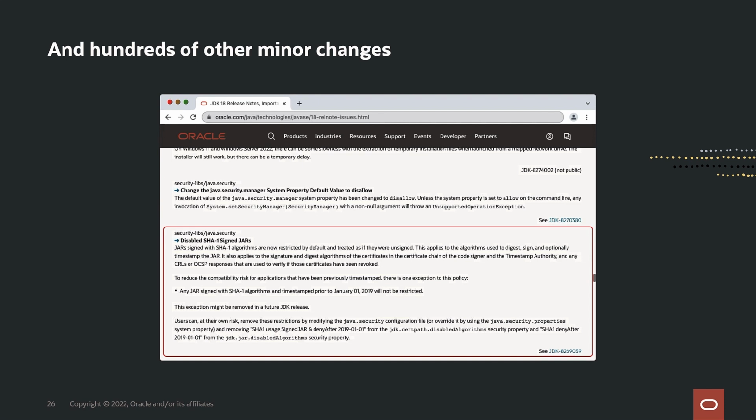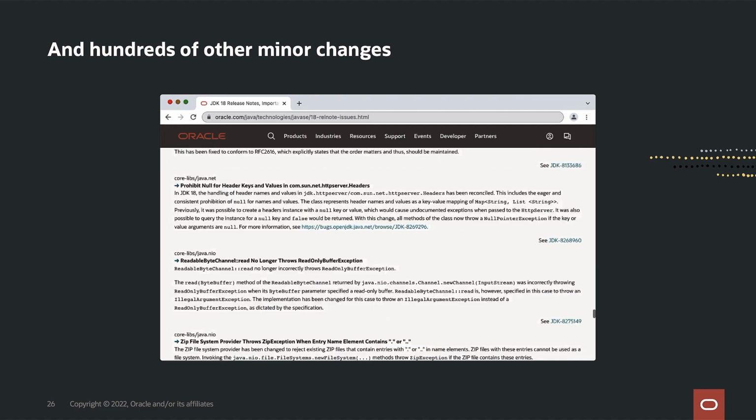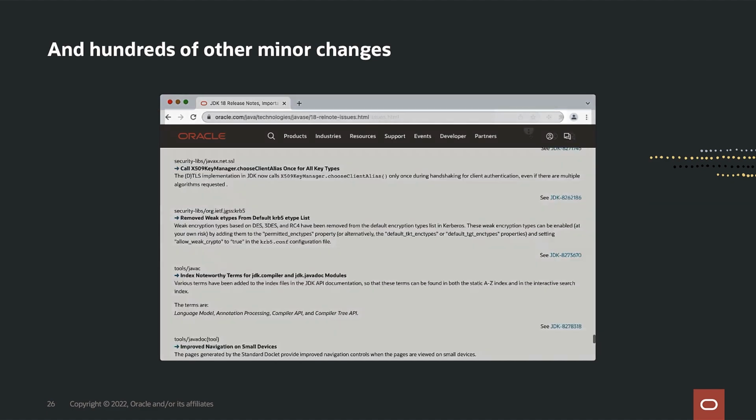Now, this is true for JDK 18, but if you look at the Java crypto roadmap, you will see a warning letting developers know that we plan to do the same to update releases of all supported versions sometime later this year. As usual, there are many more changes than what is covered in the JEPs.